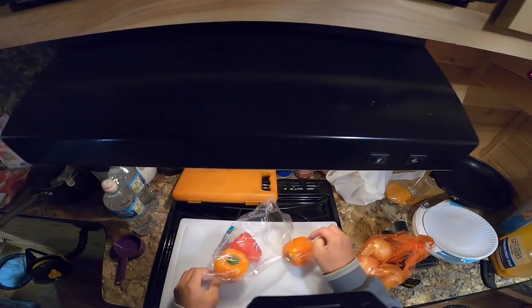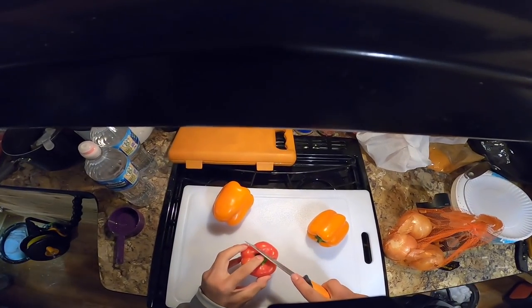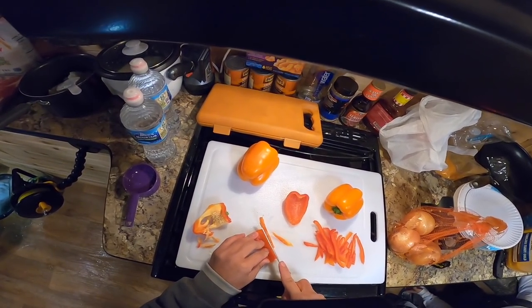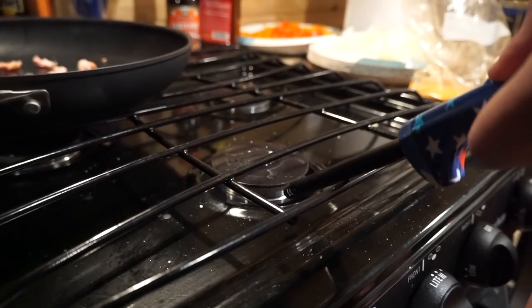Which is crazy, like it makes that big of a difference. Check out this Bucks knife, though. It's fire. We got some peppers we're going to be cutting up here. I like this, Peyton. Bucks knife now? He's got a really big specimen on his day tomorrow, I think.